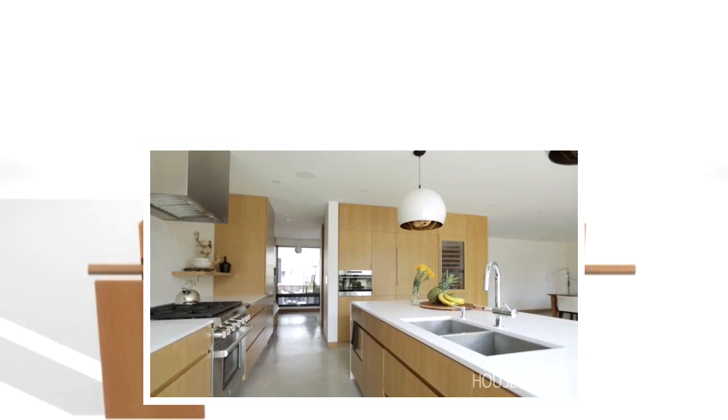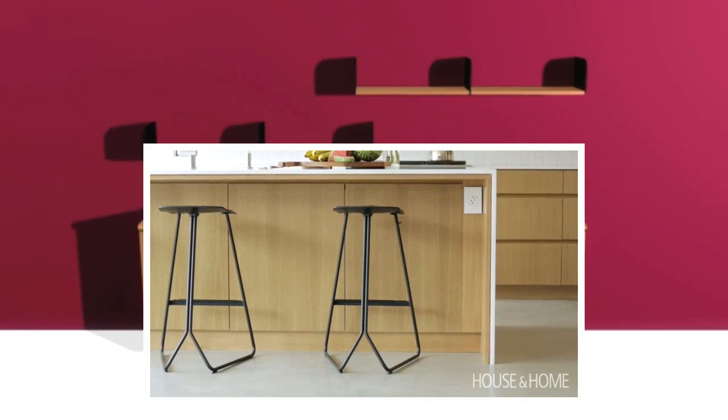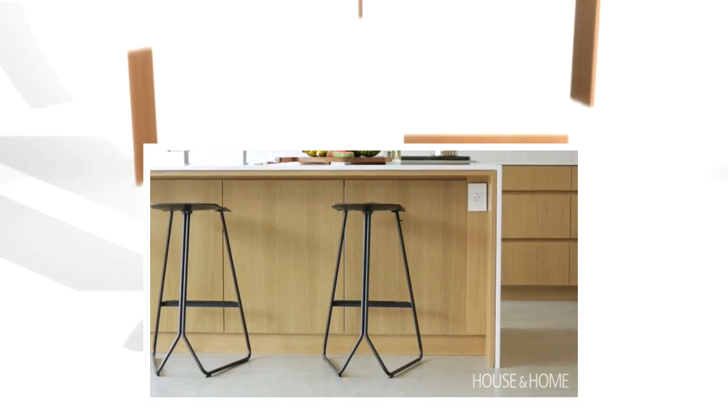Playing up the warmth and having wood is really important in a concrete scheme because it helps to just elevate the level of warmth and elevate the boiled down appearance.